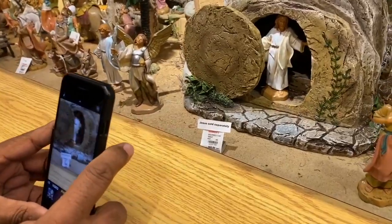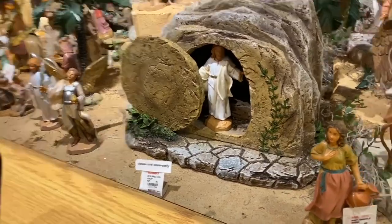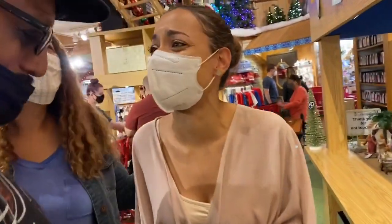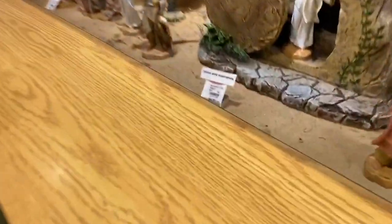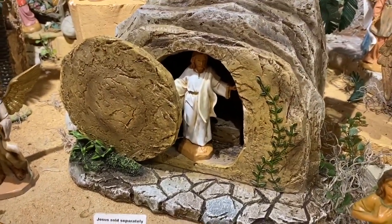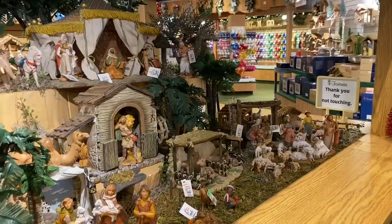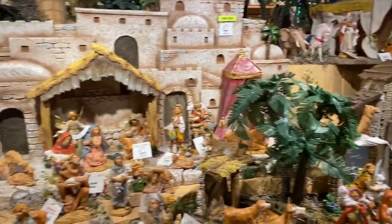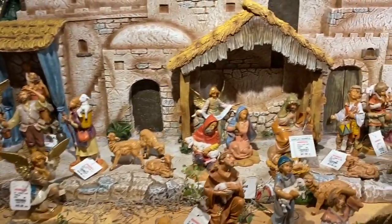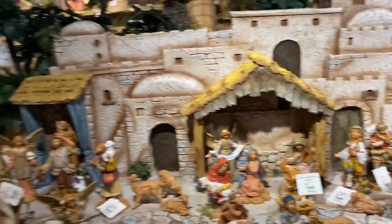Jesus is so perfect. Are you serious? Instead of saying figurines, it says Jesus sold separately. That is Jesus is sold separately. All right. 2020. Wow. All right, I'm gonna go take that. This is cool. Oh my god.